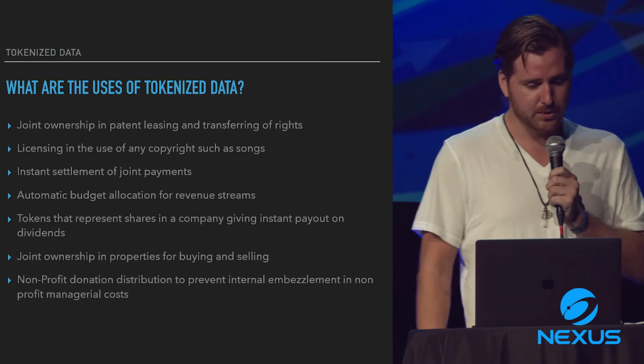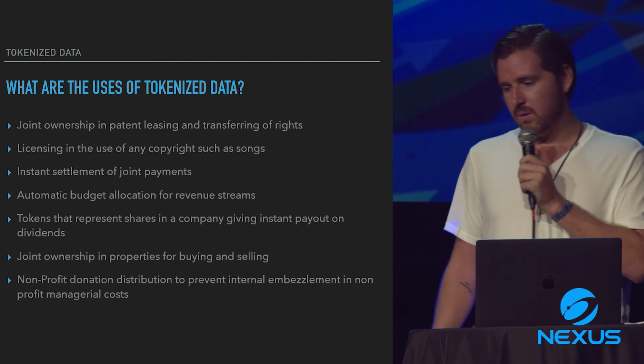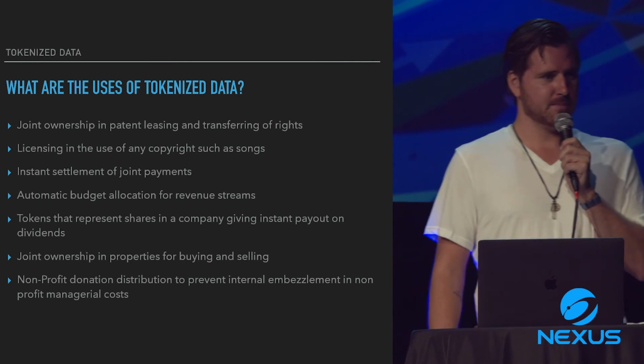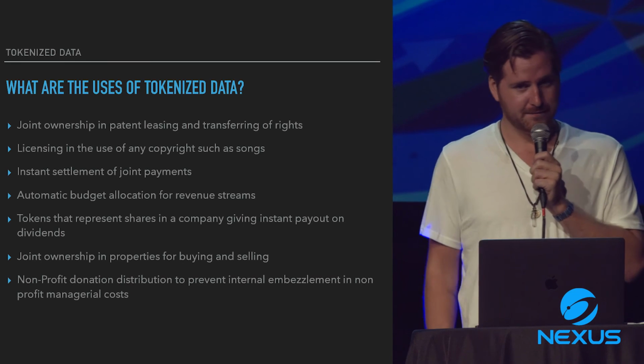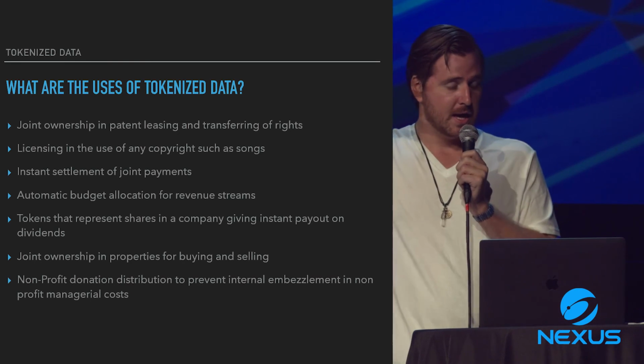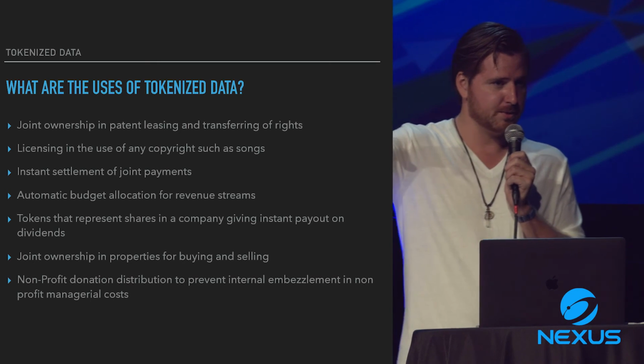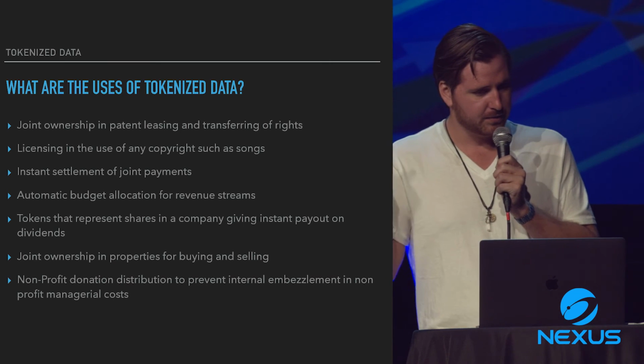So, joint ownership in properties for buying and selling. This could be joint ownership in a car, or very importantly, you could have a car dealership and a car manufacturer do a token split between each one of them, and the token split has an account that the lease is paid in from the owner of it, and then every time the lease is paid, it distributes directly to both, and the money clears instantly.